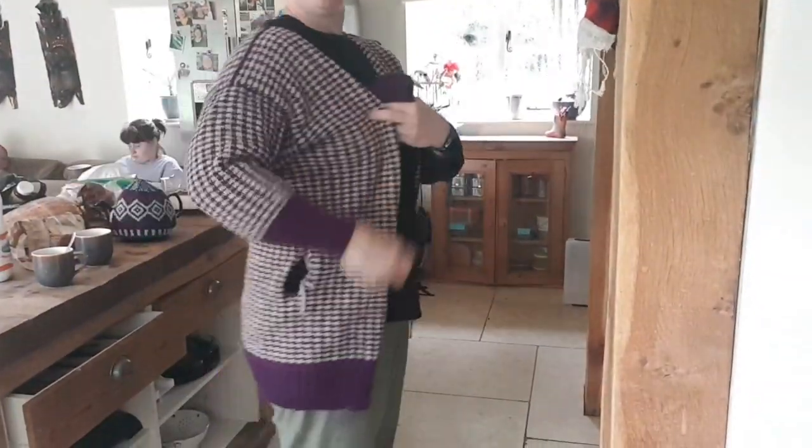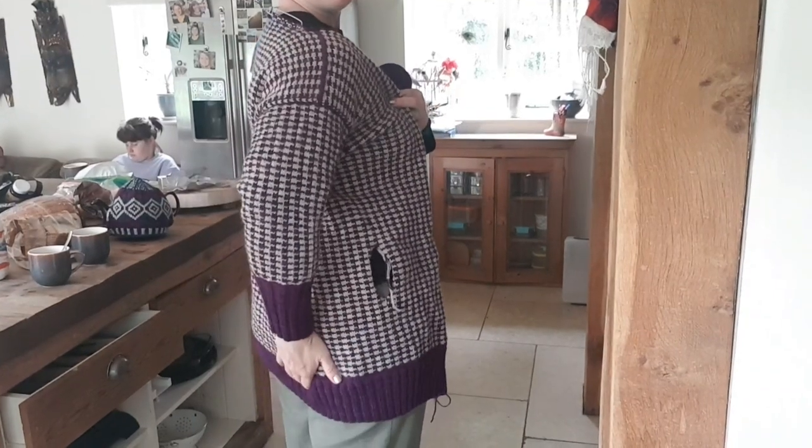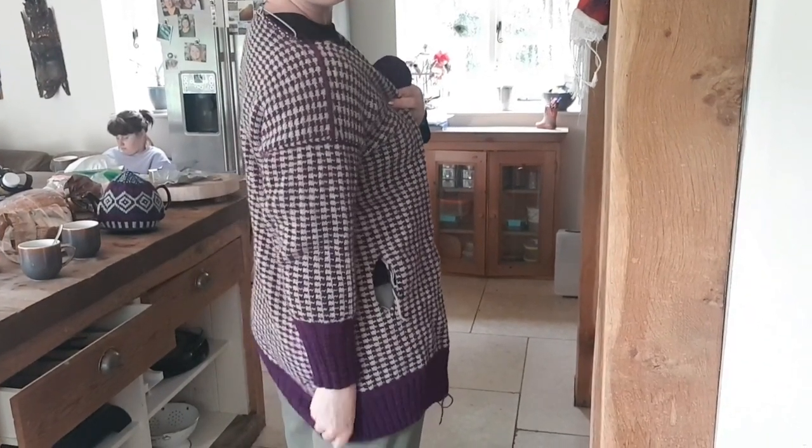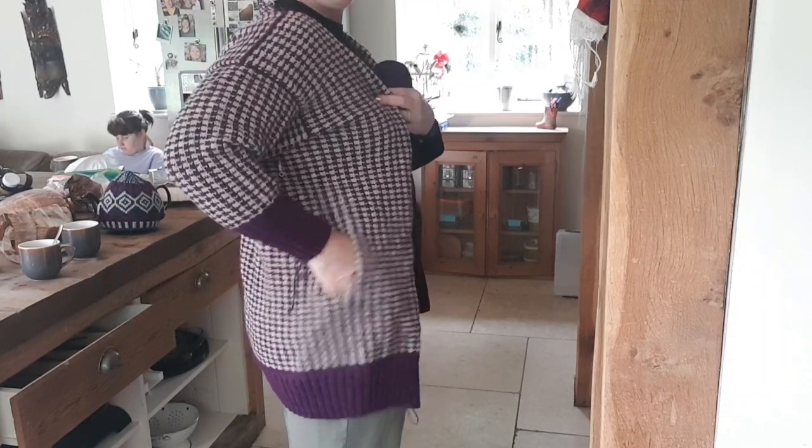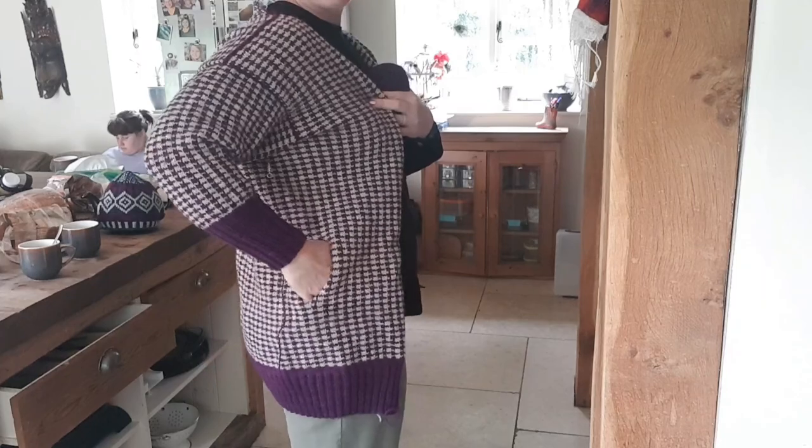So that's where I've got to. I do also have to do the pockets. I'm not sure if I put you back a bit, if you'll be able to see the overall length. Let's try that. Oh, there you are, that gives you an idea. So it definitely sits nice and snugly just under my bum, and it'll gain a bit of length when I block it. I haven't done the pocket bags yet.